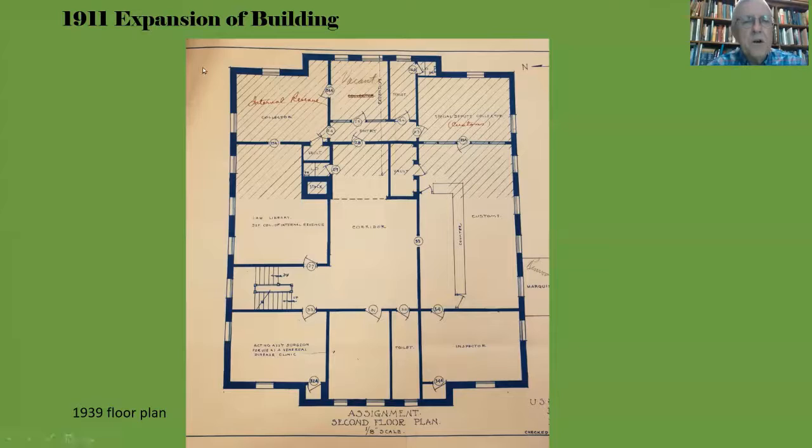But then there's a law library with an IRS office and a surgeon. There's an acting assistant surgeon now, and this room is a venereal disease clinic. So the Marine Hospital has sort of devolved into a venereal disease clinic. Otherwise, this layout is very similar to what it is today. Here's the stairs you come up today, and you walk across this corridor and go through the door that says Customs Office on it.